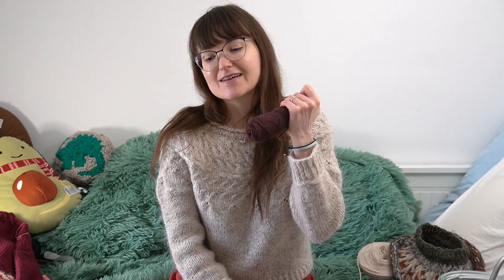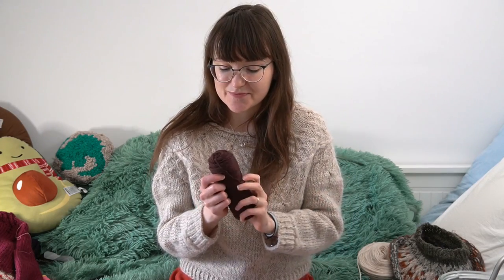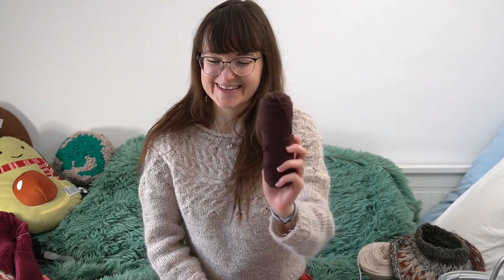So they're going to be brown. Brown squirrels. Don't even know if you get brown squirrels. They're like grey or red. But it doesn't matter. That is what I'm going to make. If it looks terrible, it's a sock. So no one's going to care, to be honest. They are probably going to be for my mum. But if I enjoy the pattern, then I'll just make some for her and some for me.